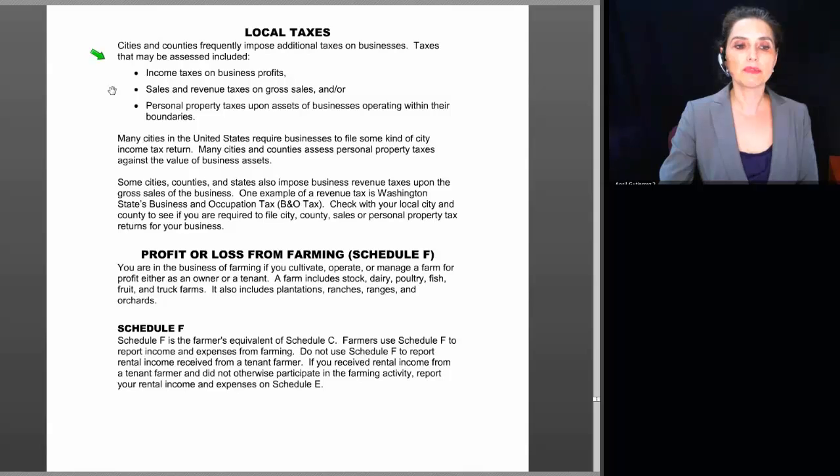So essentially, the most common types of taxes I see at the local level are income taxes on business profits, sales and revenue taxes on gross sales, and also personal property taxes assessed on assets of the business that are operating within boundaries. And I believe that virtually every state in the country does assess some form of personal property tax on business property.